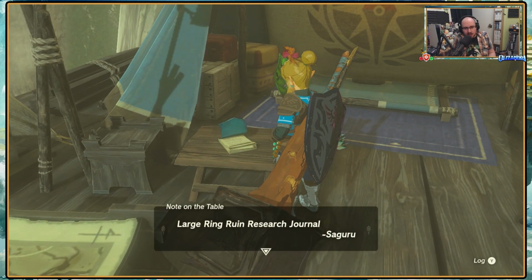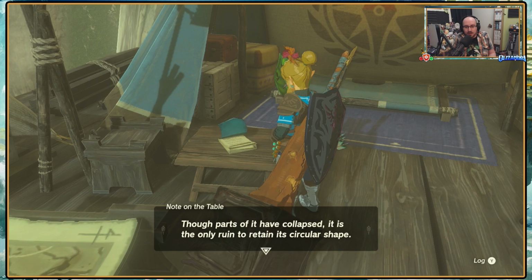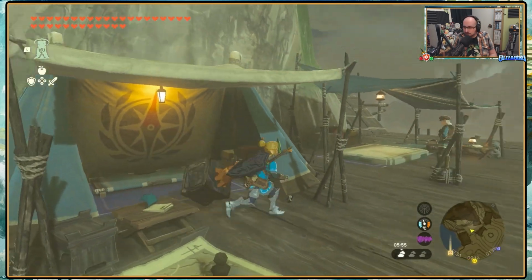I don't know. Large Ring Ruin Research Journal, Saguru. There are 5 ruins around the village, but what I call the Large Ring Ruin is clearly the most impressive in scale. The parts of it have collapsed. It is the only ruin to retain its circular shape. As with the other ruins, a stone slab inscribed with Zonai script was found in the rubble. We have stored the slab in a tent at the nearby camp.